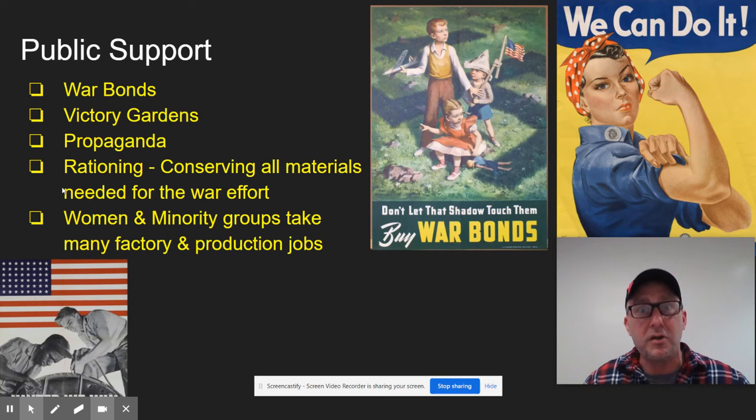Well, the war is going to change everything there, because now you have 10 million plus guys getting drafted up. The bulk of that number was white men that had worked in factories and on farms, and now they're going over to fight in Europe. Well, we still need our factories producing. Actually, we need them producing more than ever now to make the weapons of war.